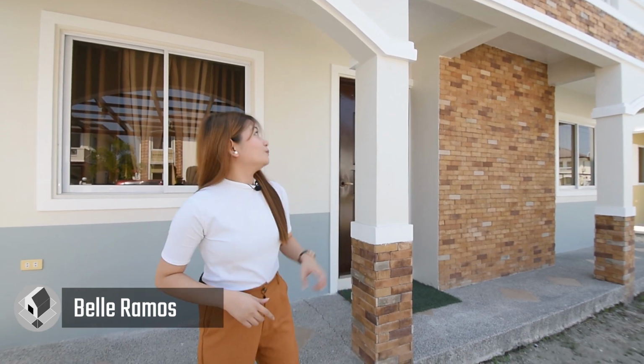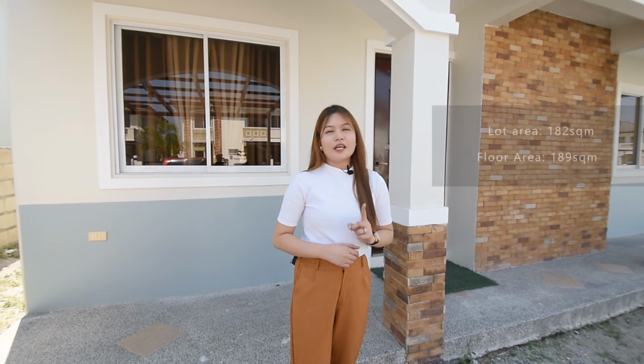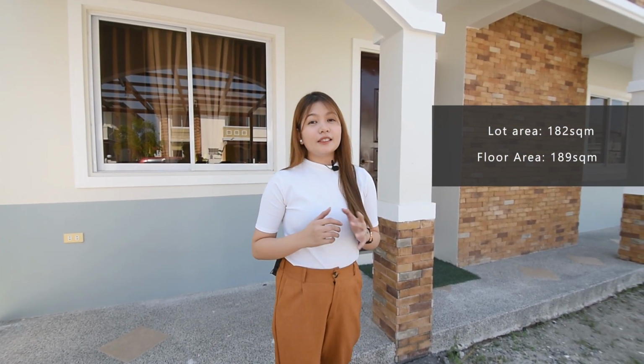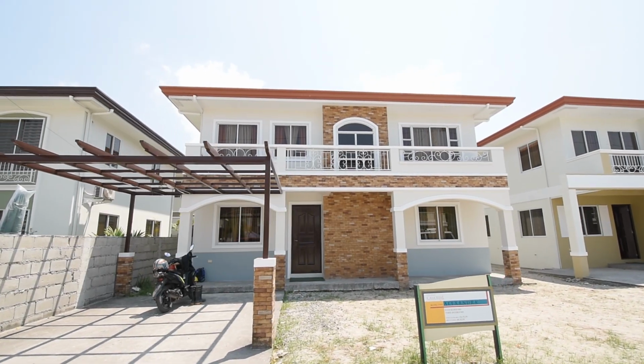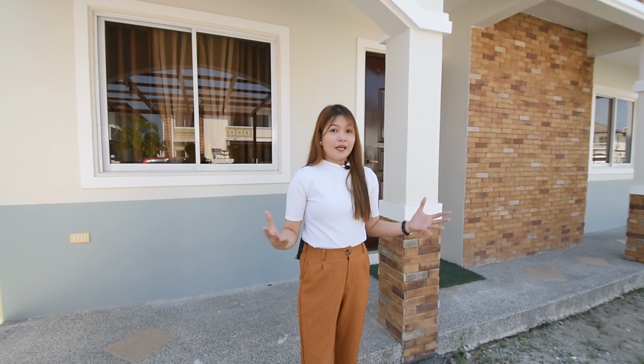All right, so this unit has a minimum lot area of 182 square meters on a floor area of 189 square meters. So as you can see, the facade of the house is very Spanish homes, which is usually naman yung exterior design ni Solana is more on Spanish inspired.